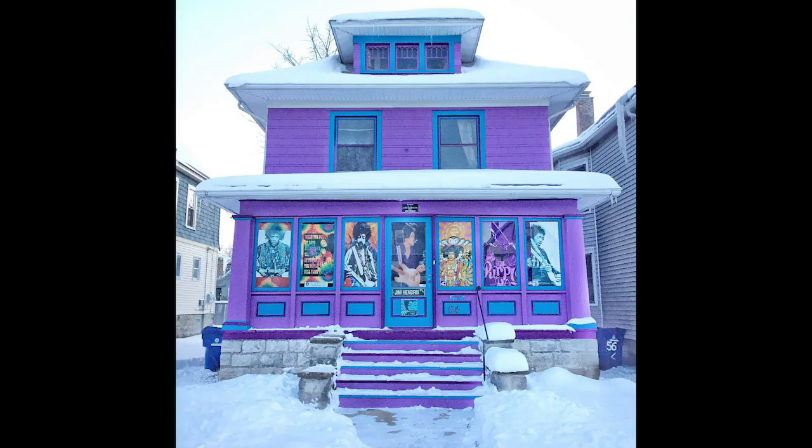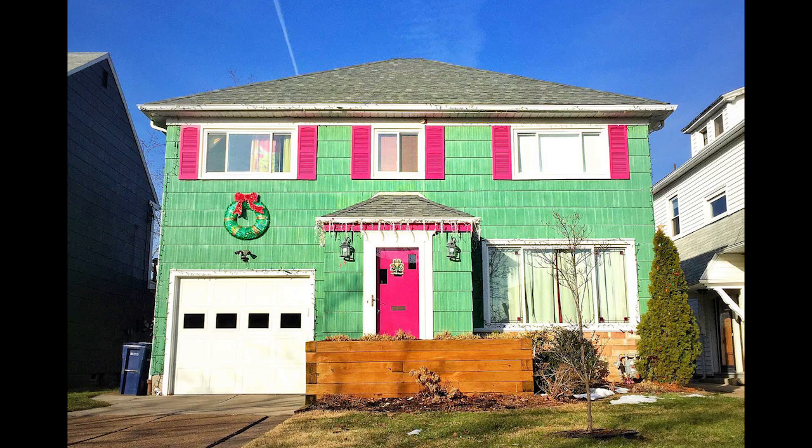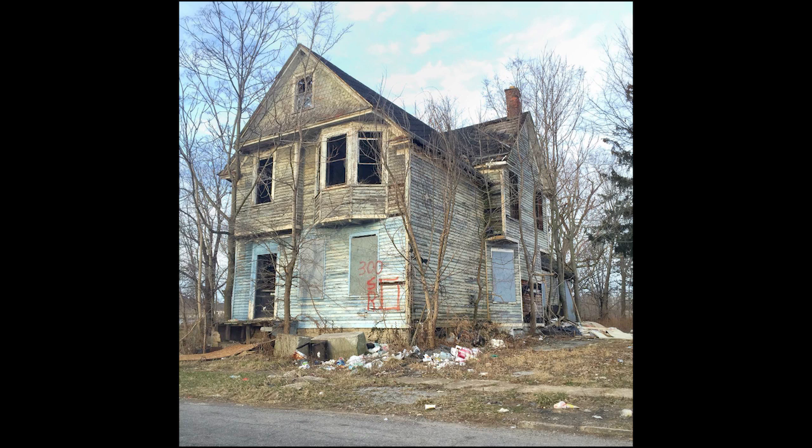Buffalo is known for its architecture, right? But what really interested me was people's personalities coming out in their homes. It didn't matter if it was good, bad, ugly, or pretty. I was really drawn to homes that were underappreciated, hardly noticed, and maybe mostly forgotten. This house is actually gone now. But each run showed me that there was something out there. In fact, each street had something that was inspiring.